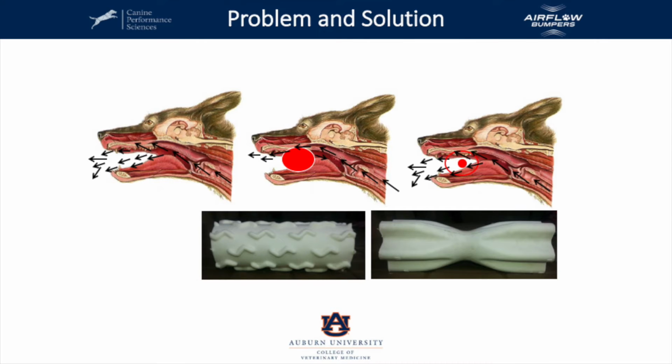You can see that in this photo. This dog has an open airway and is able to pant freely. When we put a bumper in the dog's mouth, and a COTS bumper, which is what we call a commercial off-the-shelf bumper, this is your everyday bumper, when this is in the dog's mouth, it actually occludes the airway. The only place for air to go is over the top of the bumper. So what we decided to do was reduce the diameter of the bumper so that the air can flow out of the respiratory system and over and under the bumper as well as on the sides, which I'll show you later.